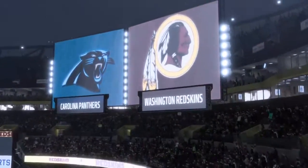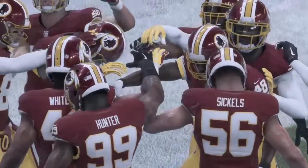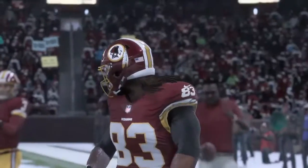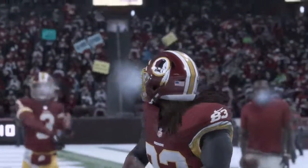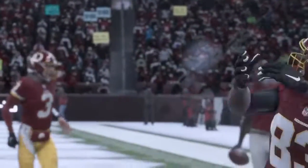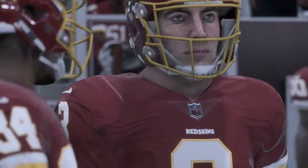Thank you, Larry. And yes, snow in our nation's capital. That's the story as we join you from FedEx Field here in Landover, Maryland. Tonight, it's the NFC's turn to take center stage as we've got a wild card matchup on tap between the Carolina Panthers and the Washington Redskins.